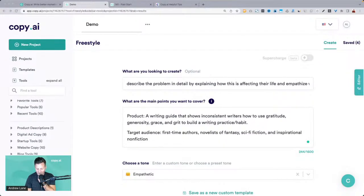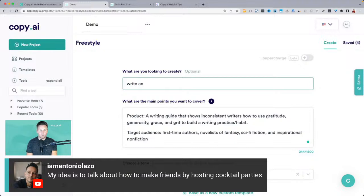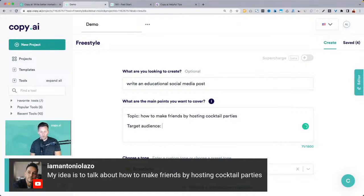All right. My idea is to talk about how to make friends by hosting cocktail parties, like networking. That would be really cool. So, let's see. Write an educational social media post. And let's just say topic, how to make friends by hosting cocktail parties. Now, what will be really interesting is who the target audience is. Is this single people looking for a romantic partner? Is this business people looking to do business networking? I'll say this is professionals looking to expand their network in their local area. It's a little bit more of a professional networking.